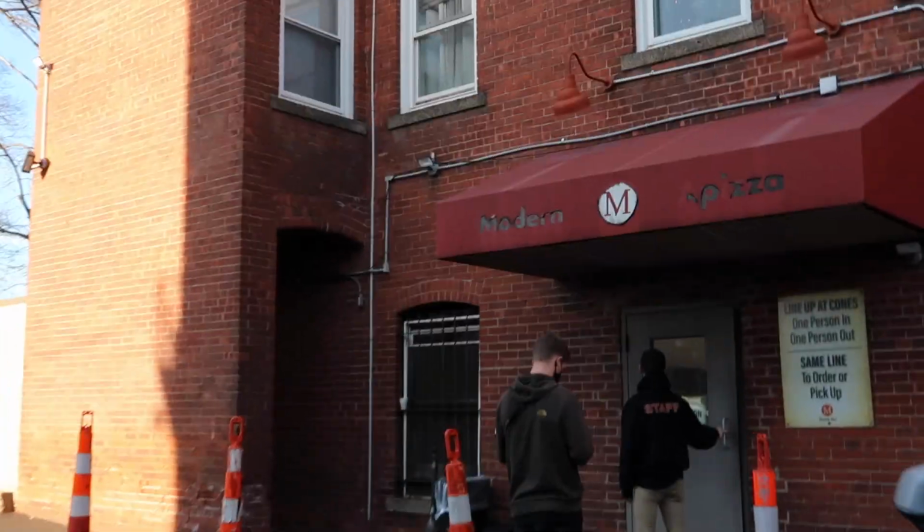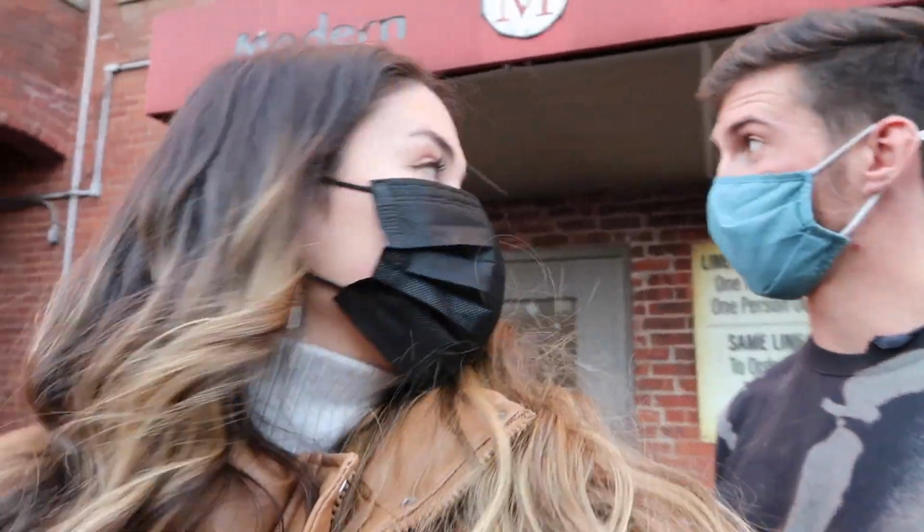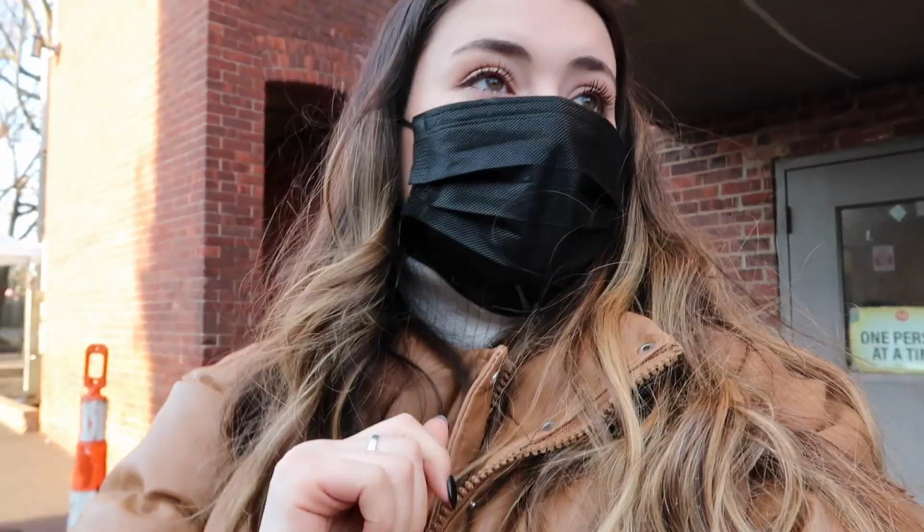It smells good. And we went the wrong entrance. I want to get toppings on this one, on half of it. I'm not going to use it in judging. I hope they have cherry peppers. I love hot cherry peppers on it.